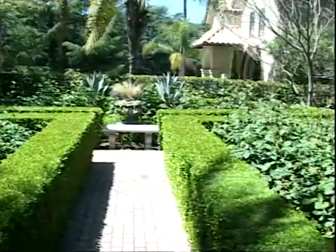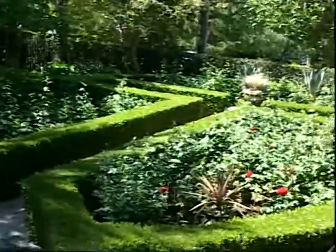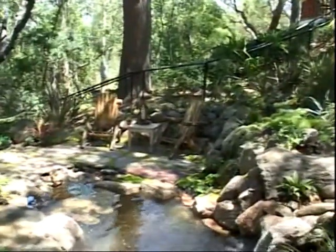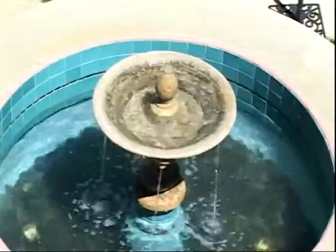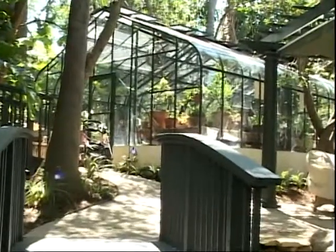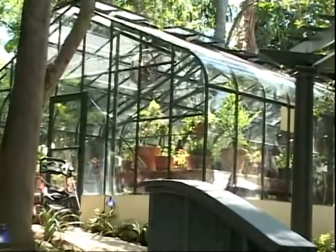The house isn't the only attraction here. There are amazing gardens throughout the property. There are additional tranquil areas complete with waterfalls. There are fountains, and for those of you interested in growing your own plants, there's even a greenhouse on the property. And there are special displays and workshops to help you learn more.